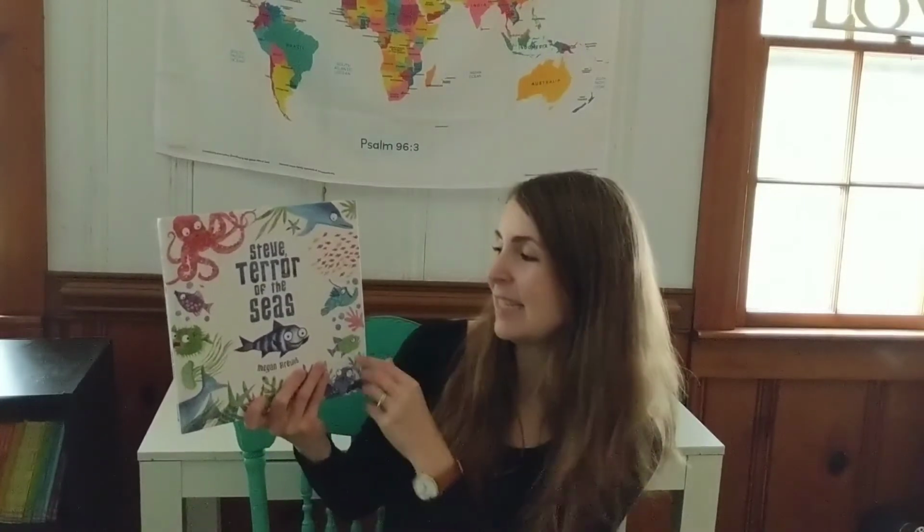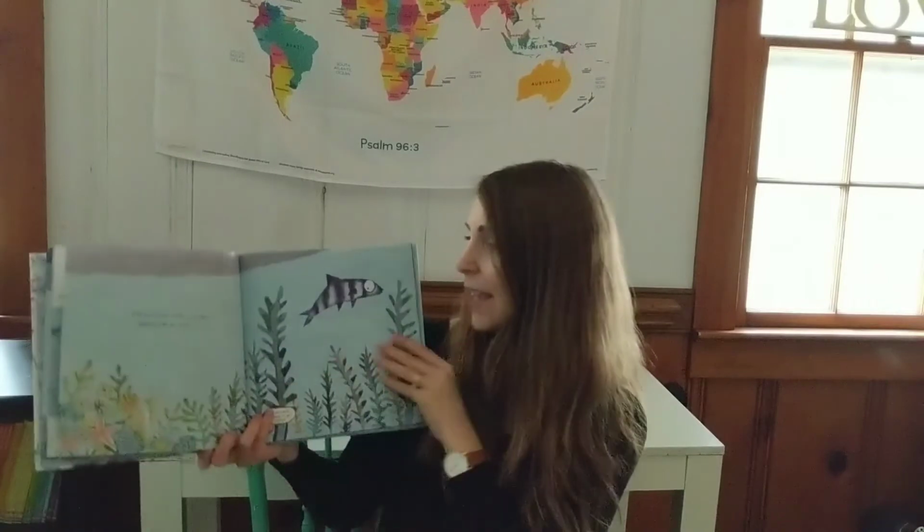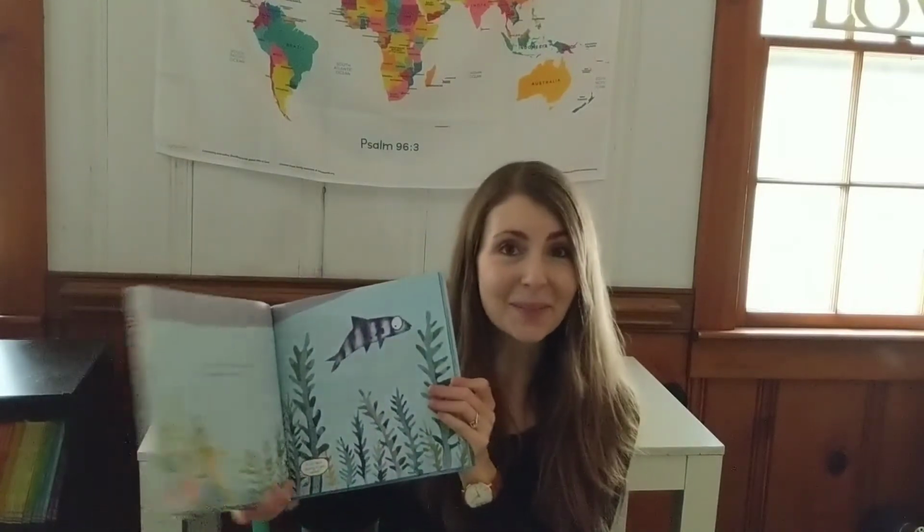Next, we have a funny book called Steve, Terror of the Seas. This is a very funny little book about a little fish named Steve, and all the other fish in the sea are afraid of him, and he just does not understand why. Even people are afraid when he is coming, and you'll just have to read the book and find out why everyone is afraid of Steve.